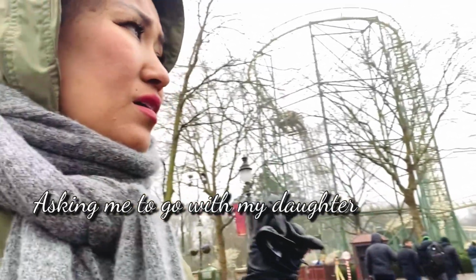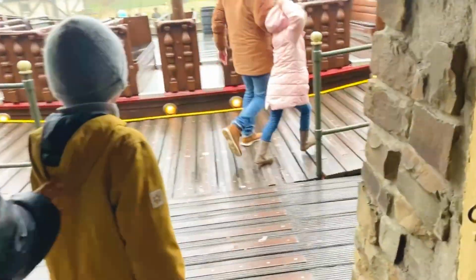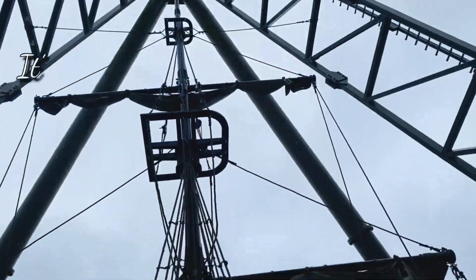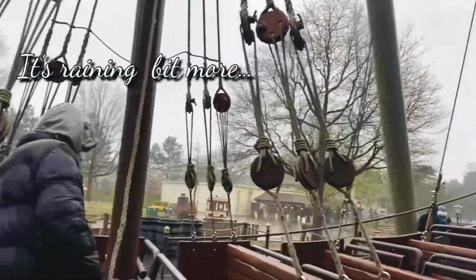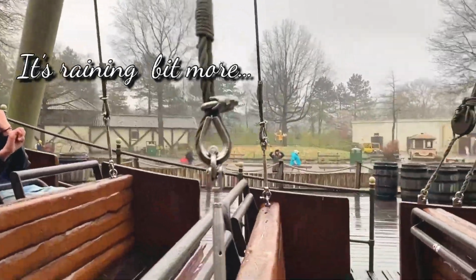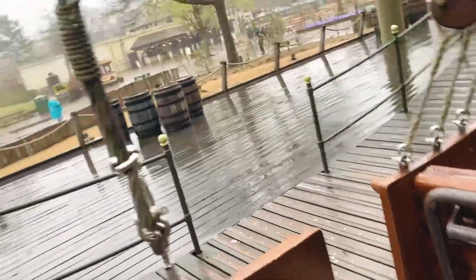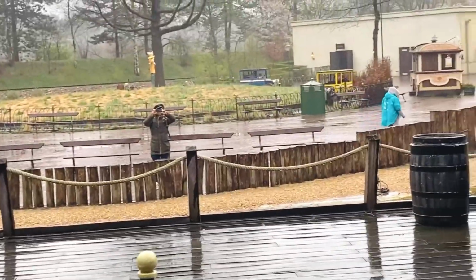No, that's too much. We are going on the boat, the Columbus. Oh my god. This one we are going. My husband is there, he doesn't want to go. We are on the boat, Columbus. Oh my god, we are so scared.